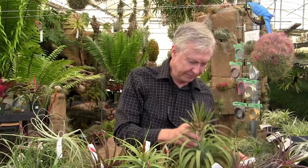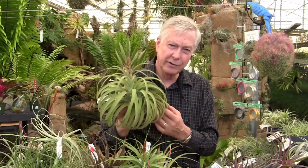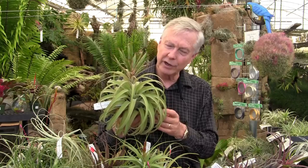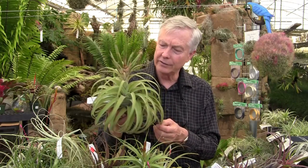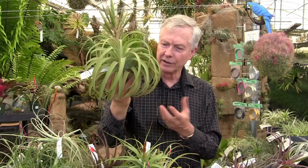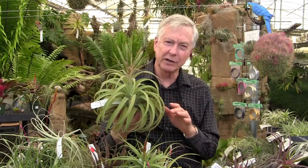This is a gorgeous plant. This is Tillandsia Ready, named after the lady that's done a lot of our Tillandsia work for the last 35 years. Tillandsia Ready is a hybrid of streptophylla and concolor, and you can see the shape is just exquisite. Beautiful. The leaves come together at the bottom underneath. The proportion of the plant is fabulous. There are many, many spikes.